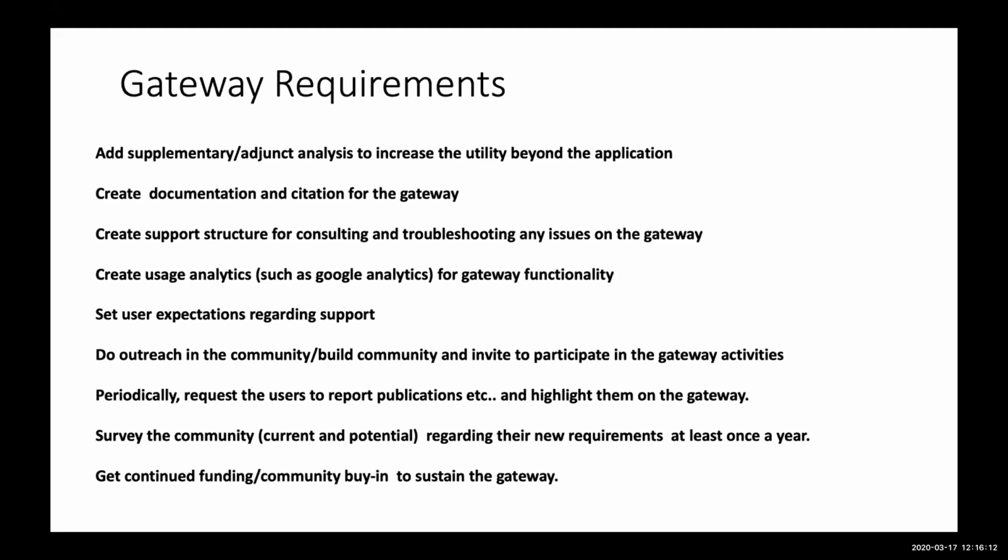And of course, funding is very important. Individually, all of these contributors to the gateway have their own funding, and particularly this is an international group of scientists, as I mentioned. But the gateway itself is currently not funded. We just started this operation through a startup allocation, as I mentioned, and now we are actually thinking about applying for some funding.